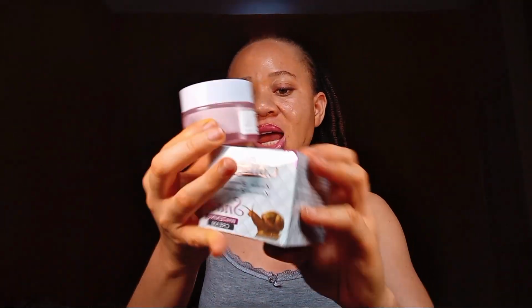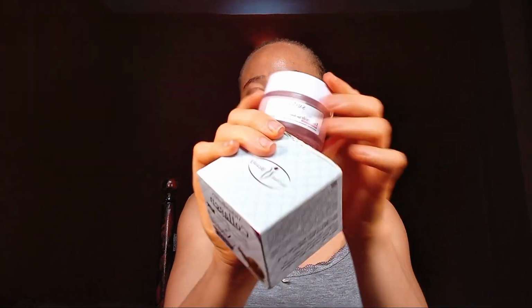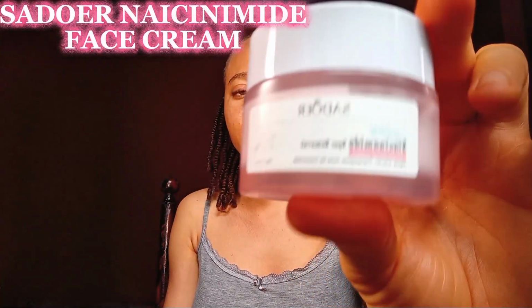The first moisturizer I use is this Aichun Beauty Snail Collagen Moisturizer. The second one I use is this Sadoer Niacinamide Moisturizer. This contains ceramide, tranexamic acid, alpha-arbutin, and it also has 10% ceramide. So this is the second one I use.